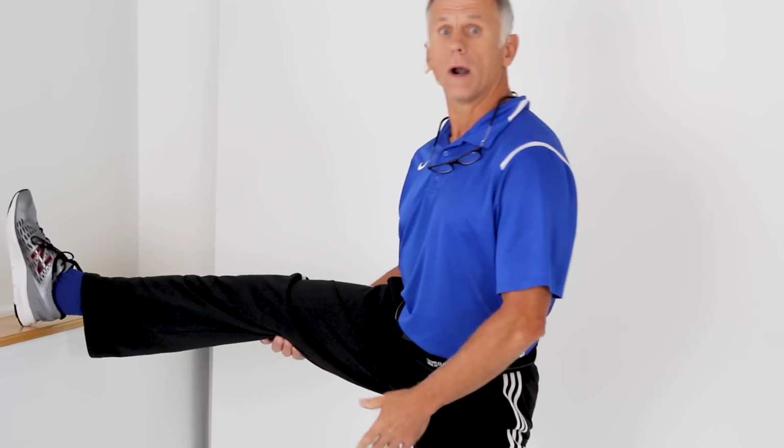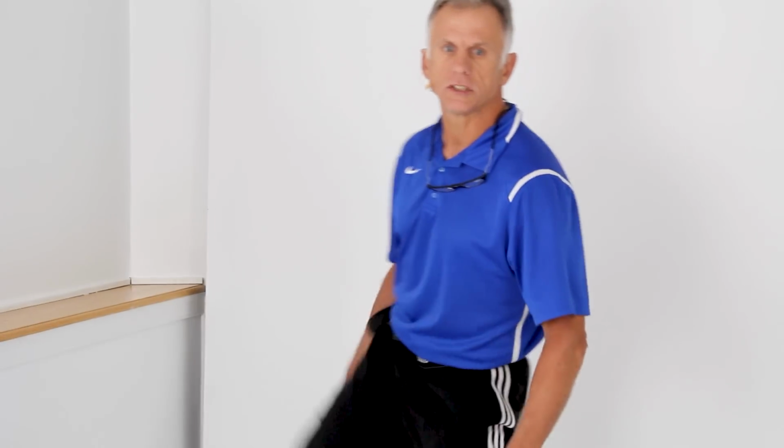You can go 30 seconds times three, or on-off 5 to 10 reps. I prefer the on-off myself. And then hip flexion. This is probably the easiest hip flexion. Don't do it on a hard surface. You'll hurt your knee. Grass or carpet and good posture.